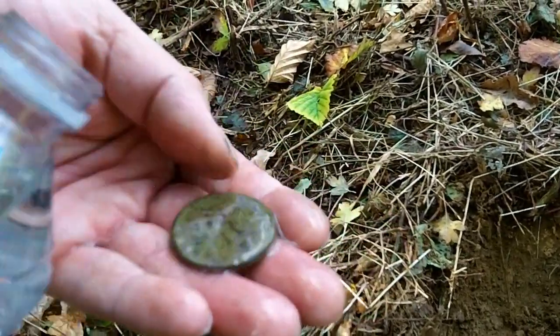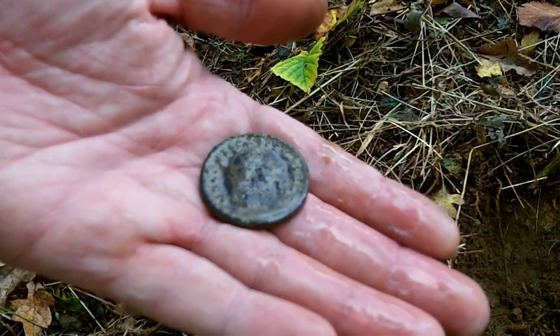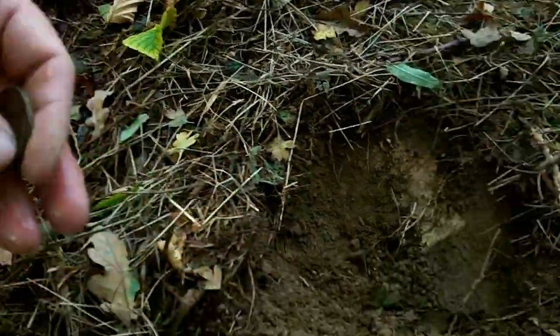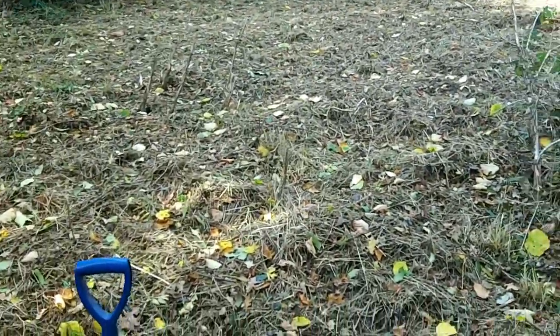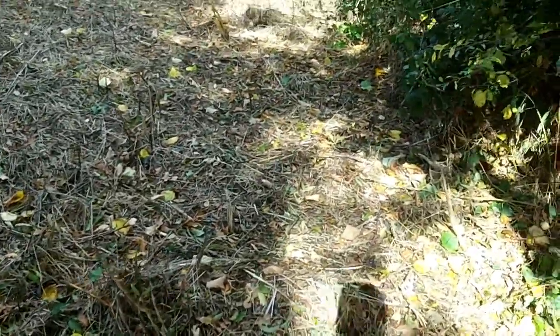Alright, there we are, there's our coin, first find of the day. It's a George 3, yeah, definitely, you can see his face pointing right. There we are, fill the hole in, get back to the metal detecting and see what else we can find here. Alright, on to the next hole, or next find, and hopefully find some silver here.